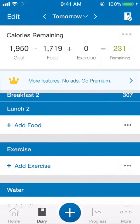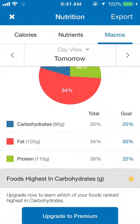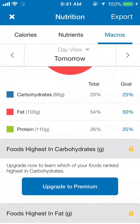So let me go ahead now and take a look and see in my macros here and see how I'm doing. So my carbs, I can see I'm a little bit under. Fat, I'm a little bit over as of right now, but I'm not too worried.